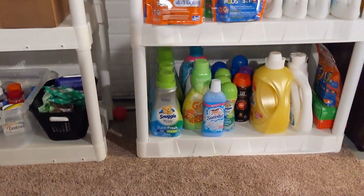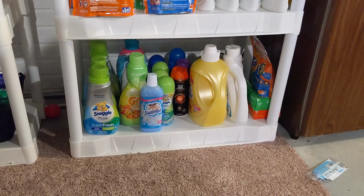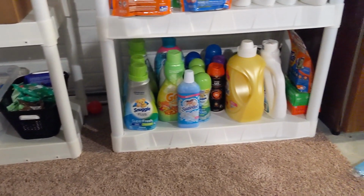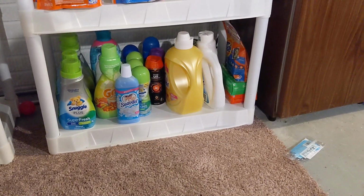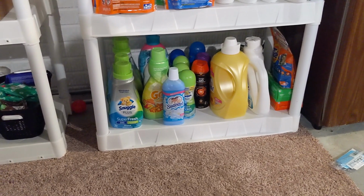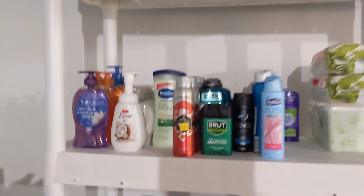The bottom shelf, there's a little bit of detergent. You can see those white Purex bottles right there, but mostly that's scent boosters, fabric softener, things like that, some extra Tide pods. We are actually down to 2 packages of dryer sheets, which is crazy. Absolutely crazy. So that's nuts. But that's basically the cleaning shelf right there. There you go. Okay, so this is mostly personal care stuff.